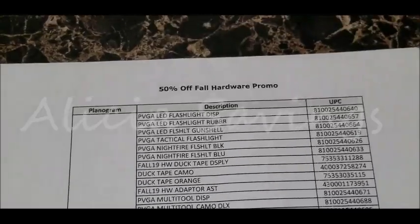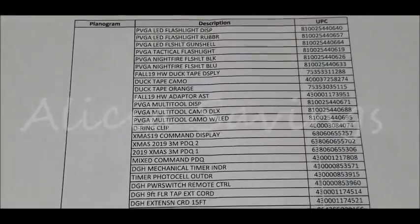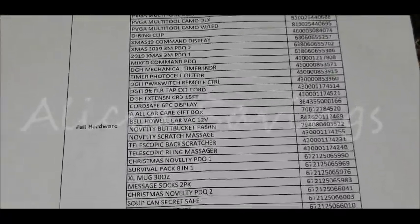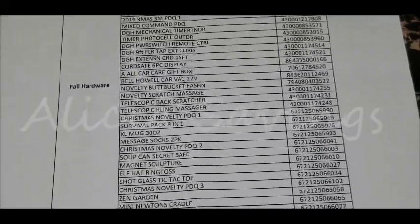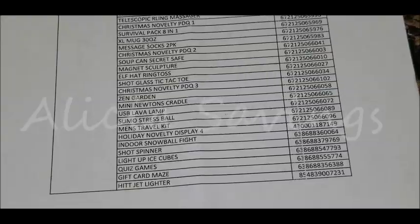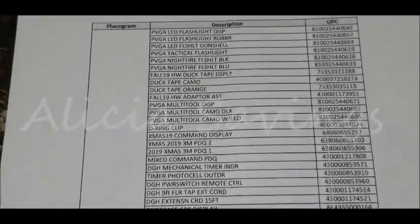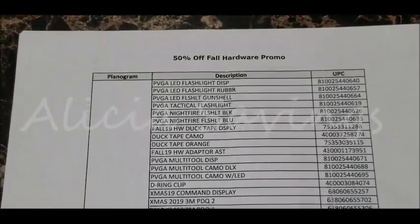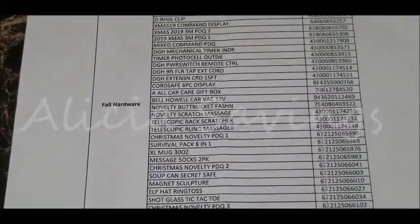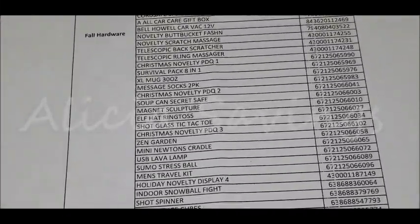All right, so this is the list of the 50% off fall hardware items that are going to be included in this sales event here. I'm just going to scroll down really quick and let you guys look over that. You can pause and screenshot that to have for yourself if you don't want to go on the Facebook page and get it from there. I will, of course, have that available on there for you guys. So if there's anything on this list that you see that you would like to grab that is considered fall hardware, those items will be 50% off this weekend.